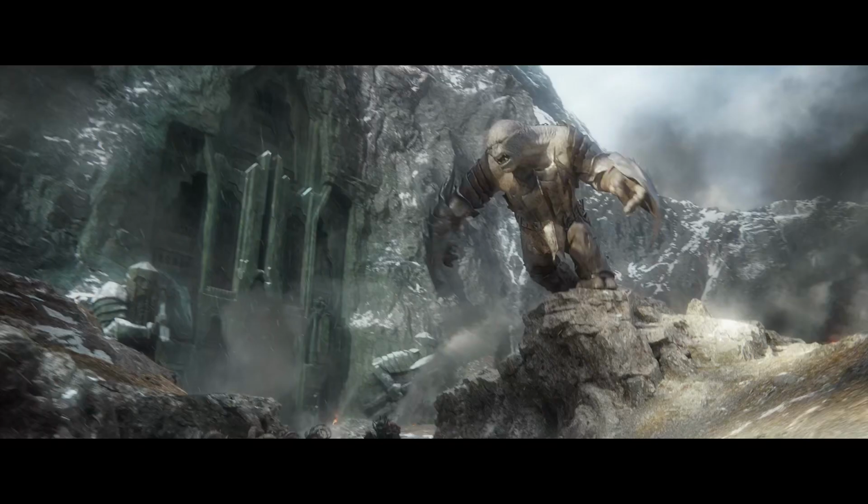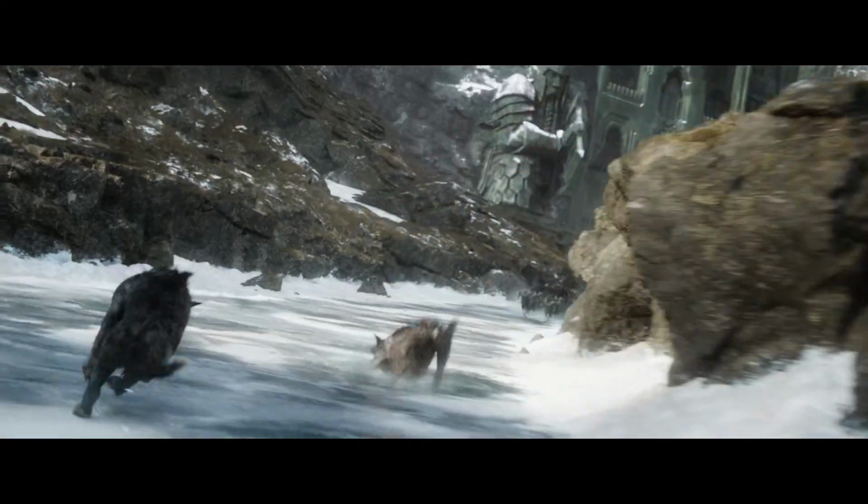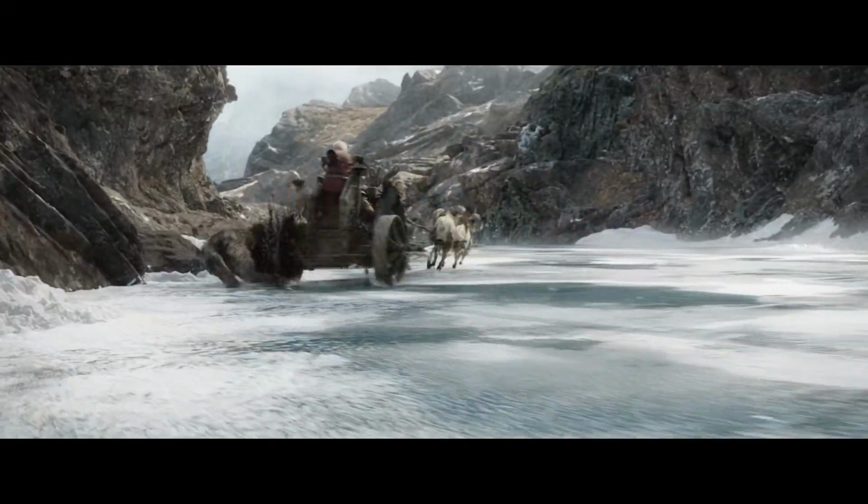The chariot sequence is just a gag-filled chase sequence, really, that does fulfill the purpose of getting them up to Ravenhill, but it does it in a very long and elaborate kind of way, which is really just a bit of indulgence. It is very indulgent, I have to admit, as a filmmaker, but doesn't mean it's not fun.